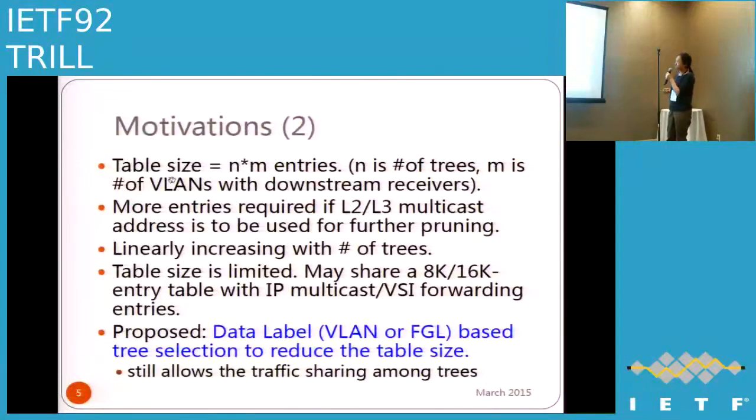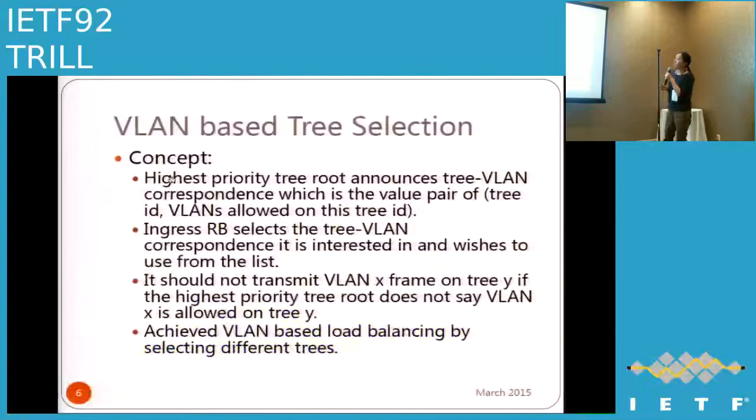So what we propose here is to use the data label, which means a VLAN or fine-grain label, based tree selection to reduce the table size. But we still allow traffic sharing among the trees. Next slide. So the concept is pretty straightforward.